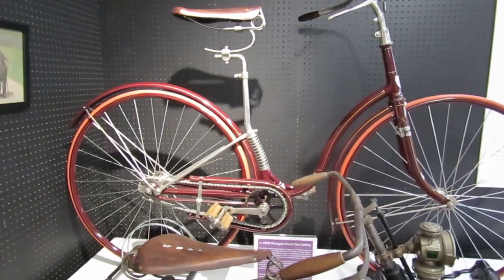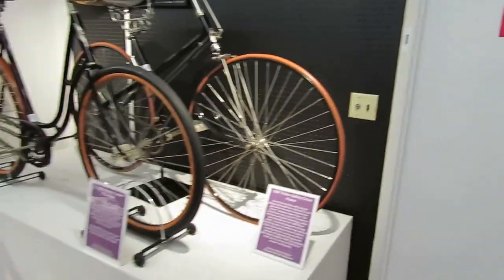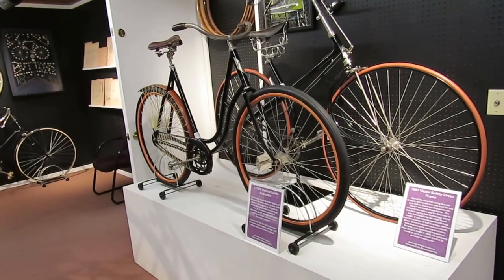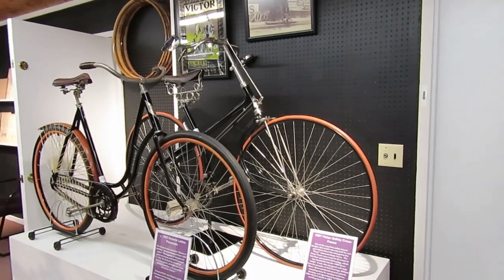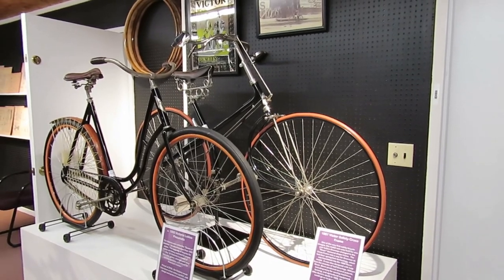1890 Paragon. 1895 Victoria Ladies Pneumatic. 1887 Victor Safety Cross Frame.